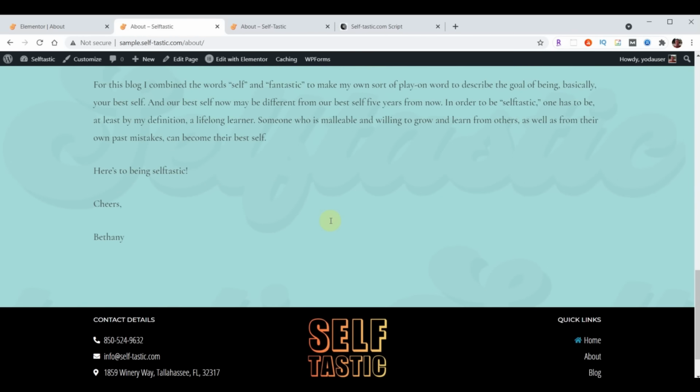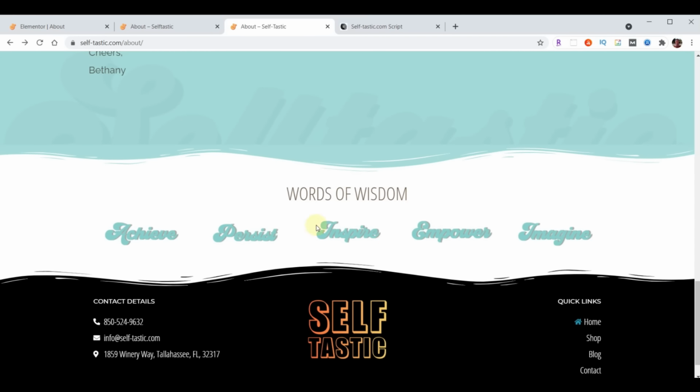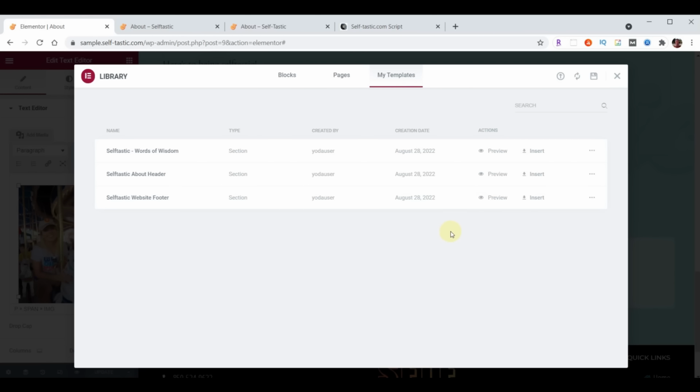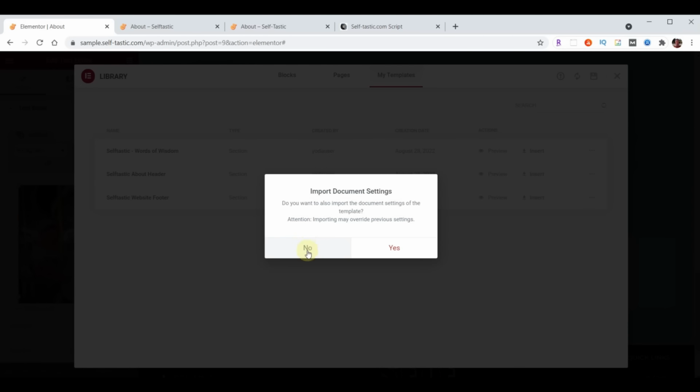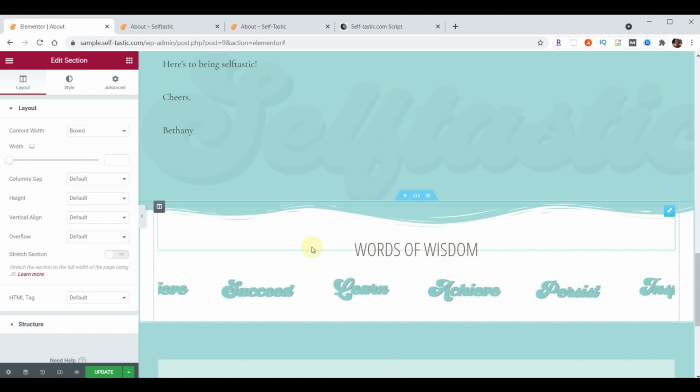And we're making progress. Now on Bethany's page, she's got the Words of Wisdom section. So let's go back to our Elementor. We'll scroll down. We'll choose the folder icon. We'll choose the Words of Wisdom section. Click on Insert. I always choose No on this question. Now it's been inserted into our page.